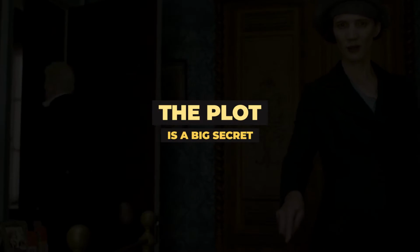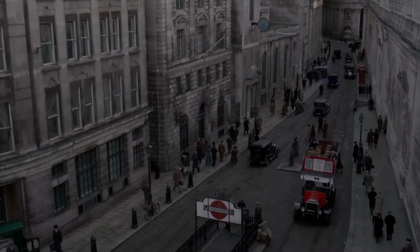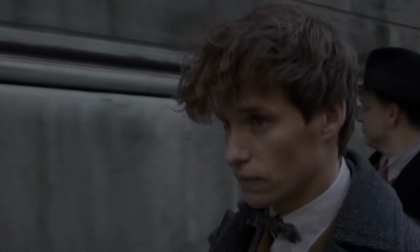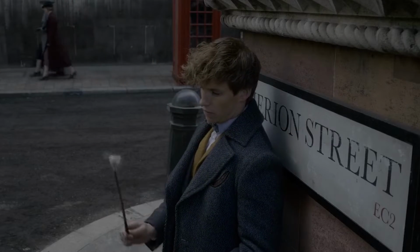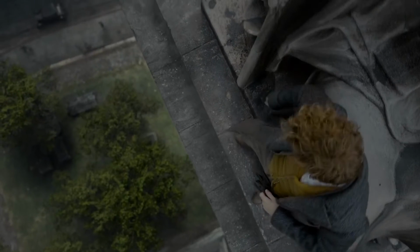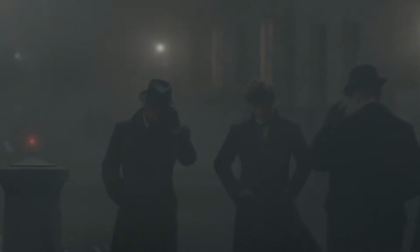The plot is a big secret. Have you ever wondered how the plots of TV shows and movies are kept secret from the public, considering all the people working on them? Well, that's because only a relatively small section of those people actually work on the entire film. And they simply try not to release any plot details, since they can face a lot of problems if they do release a piece of important information.